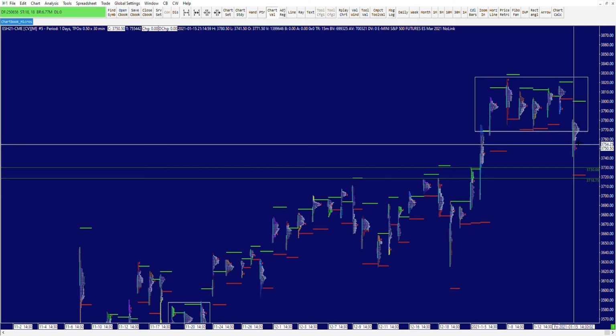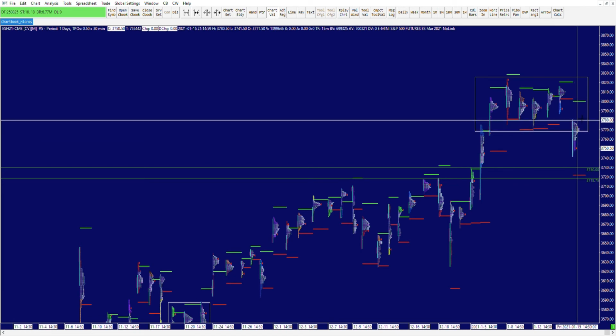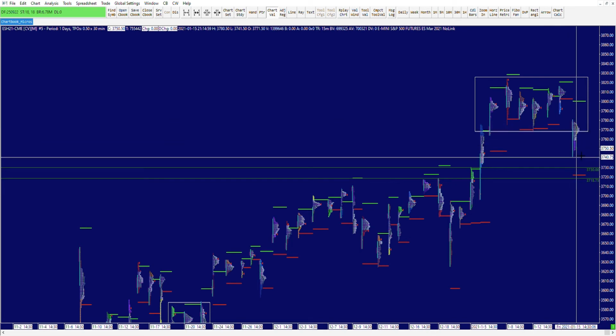We had a little bit of a pump straight off the open. So we opened in here and we topped out at 37.80, which a lot of people would have said was a sell any day of the week. And we found support in and around the 37.40 level, which again was another level that we've marked off on one of our previous charts.